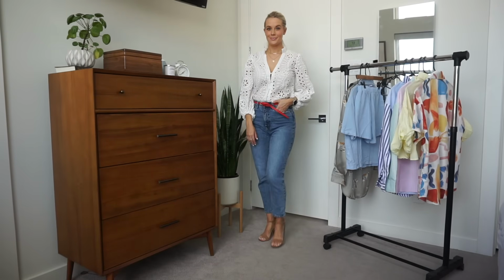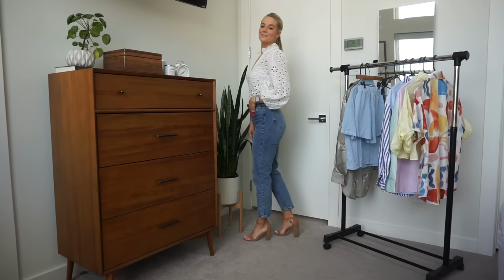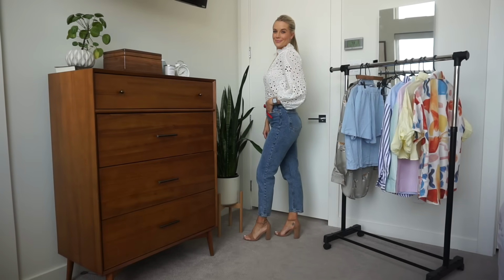I love this. It's like a faux collar situation. Super cute. The button details. Love this tucked into a pair of mom jeans that really cinch in the waist and kind of make you look a little bit wider with a little belt detail. Just stunning. Love this. Absolutely love this. You can wear it very casual with a pair of shorts, dress it up.